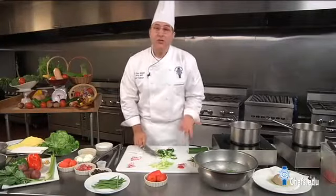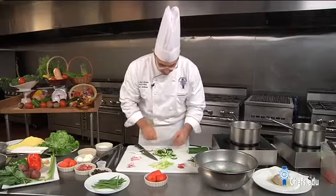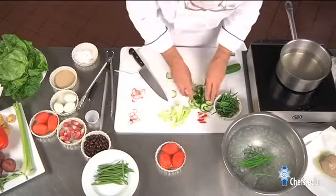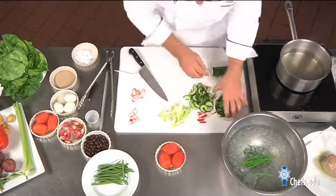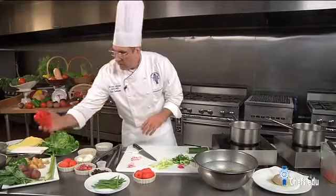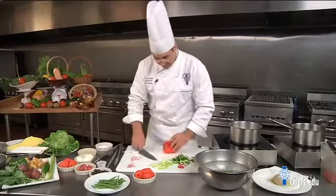Okay, once again, you can do this. It's just technique. Make sure you have those hands curled back. Okay, so I'm going to get rid of those guys. All right, so I'm building the base of my salad. Okay, it's starting to look kind of colorful. I've got some beautiful green over here. I've got some red that's going to be worked in. More red. Red bell peppers. I'm going to put this guy back over here.